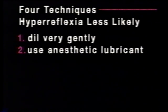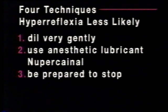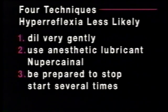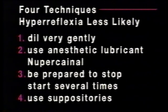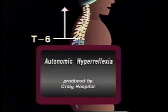Second, you may want to use an anesthetic lubricant, such as nuprocanol, instead of Vaseline, a water-soluble lubricant. Third, be prepared to stop the dill again if symptoms of hyperreflexia return. You may have to stop the dill, wait for symptoms to pass, and start again several times. Finally, you might want to use a suppository and not do the dill if hyperreflexia continues. If your injury is at T6 or above, be sure to view the video, Autonomic Hyperreflexia, and discuss it with your nurse. The second problem that may occur during the dill procedure is rectal bleeding.